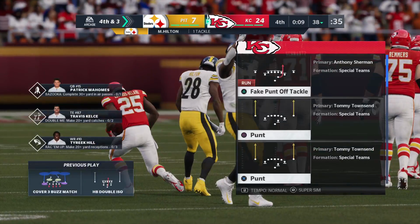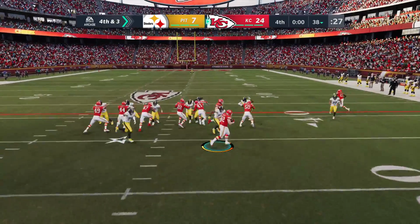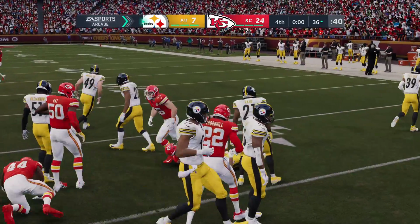It'll be a gain of 4, but it won't be enough. It leaves him with a fourth down now. And look at this, it's a fake, and he will not even make it back to the line of scrimmage.